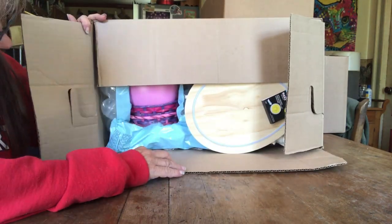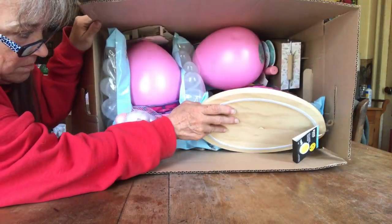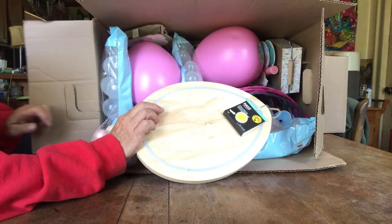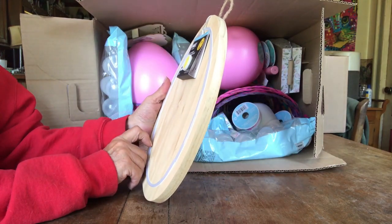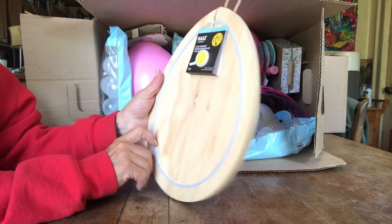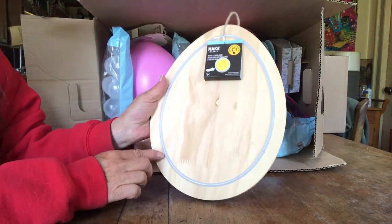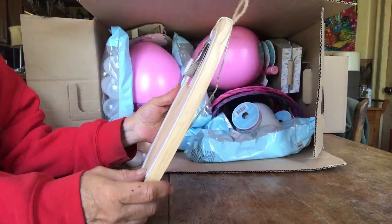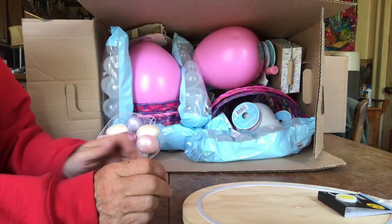Mom and I did look in these boxes on the way home, except for one we didn't go through thoroughly, but it seemed to have pretty much the same stuff in it. So, this is an interesting piece. It lights up. Decorate it and paint it? I don't know. And then, we got a lot of this.